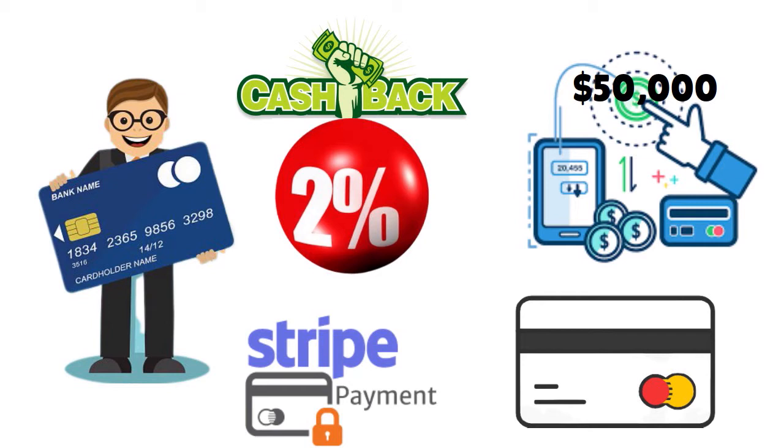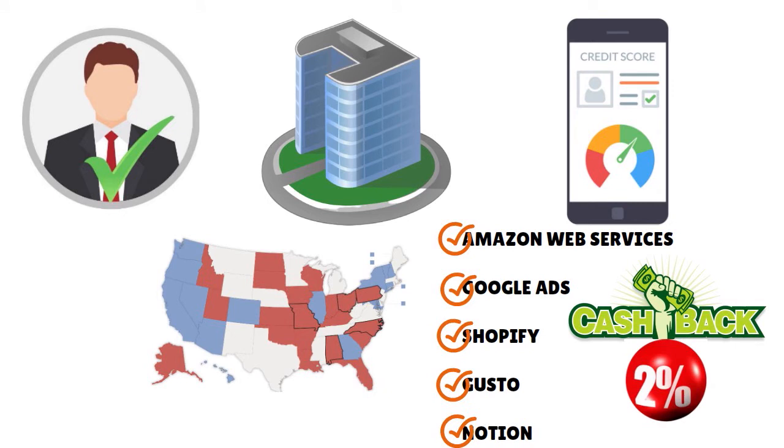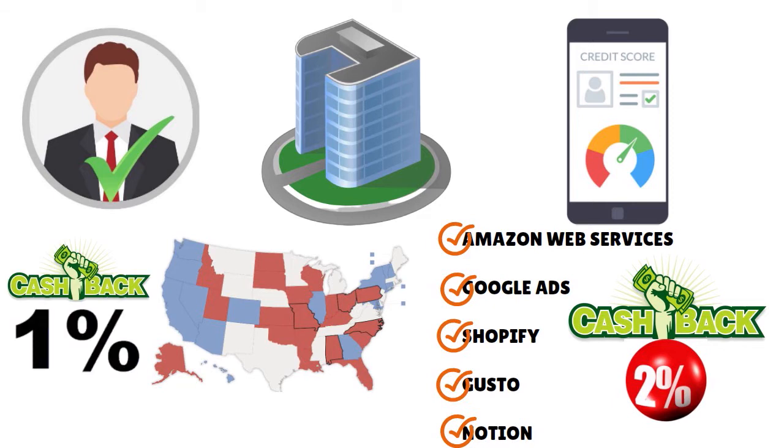And you also have discounts and credits for a range of services, including Amazon Web Services, Google Ads, Shopify, Gusto, and Notion. And you have unlimited 2% cashback on 2 categories. So you have to choose those categories, and you have unlimited 1% cashback on everything else. What I'm trying to say here is that you have countless rewards with the Stripe corporate card.